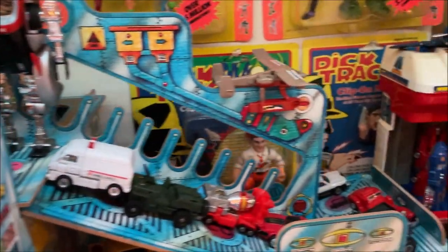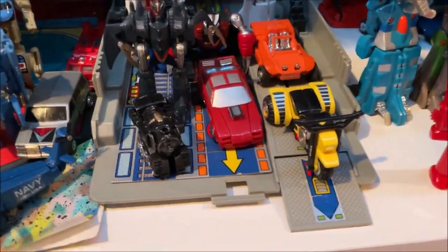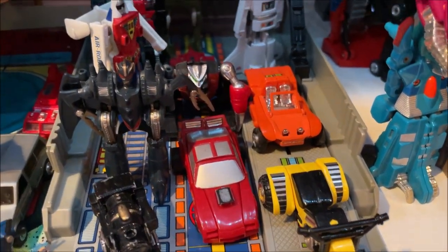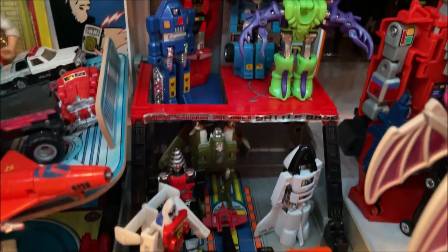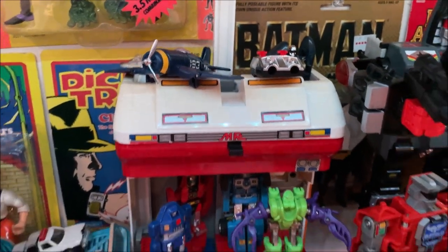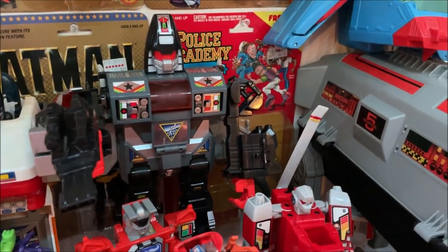And then if you go over here, here's another GoBots playset. I got this in South Carolina when I was visiting Myrtle Beach the last time. Kind of a rarer Machine Robo playset here. You don't see that often. And of course the combiner GoBot figures.